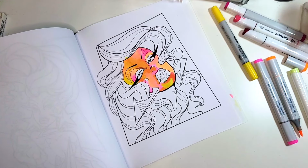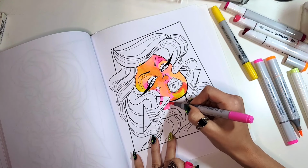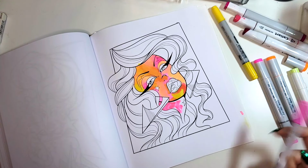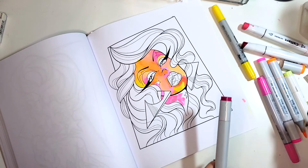Okay, so the makeup didn't really turn out the way that I wanted it to. So let's see if I can pull more. I was hoping for more of a pink kind of a gradient, which we failed at. And that's okay. That's all right.